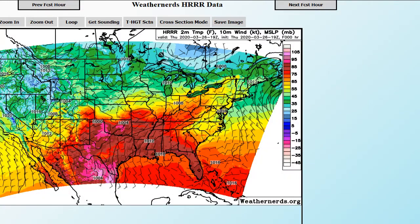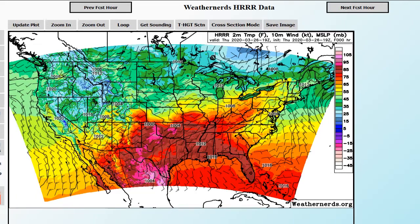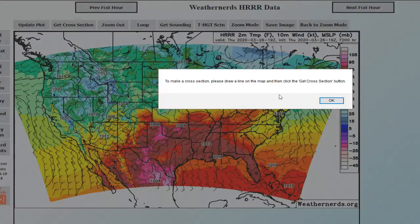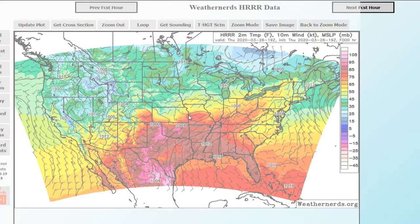Let's pull that up. Yeah, and they've got high-resolution rapid refresh cross-sections. Wow, okay. That'll be pretty neat. Okay, let's get a cross-section. Let's go from Phoenix. We're going to go across Las Cruces to Midland. Let's give that a shot. Get cross-section.